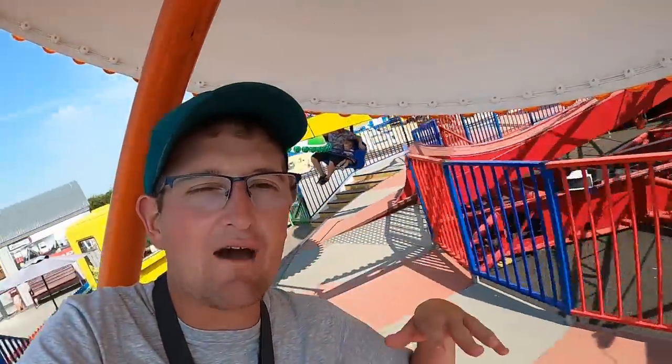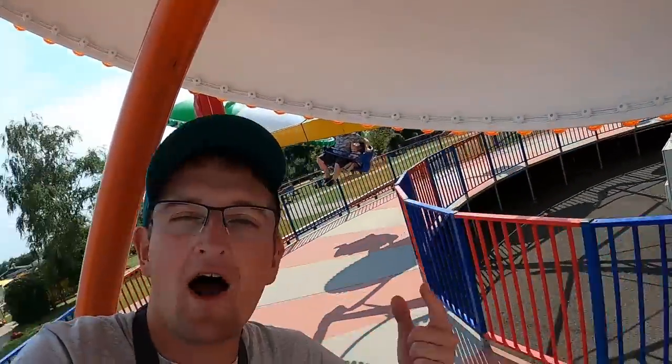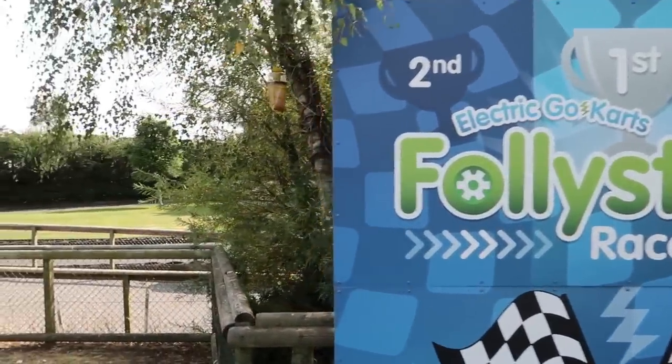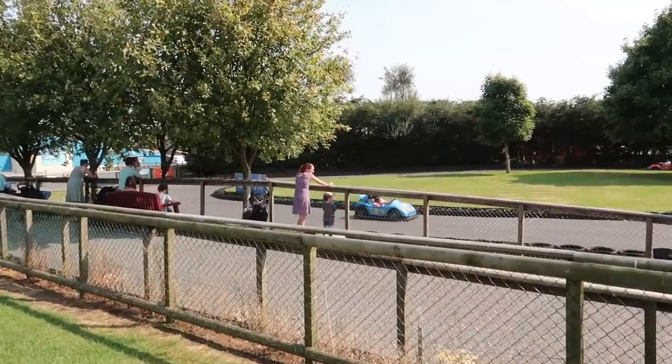But yeah, they're the rides they've got outside here, but they've also got a go-kart down there, so we'll show you that. We're heading back inside. We're doing a few more of the heritage rides they've got there in the Vintage Fun Fair. Over here now to Follystone Racetrack instead of Silverstone. And here we go. Yeah, these are electric go-karts that they've got here now.